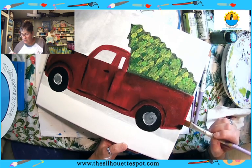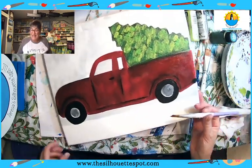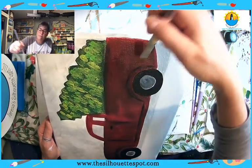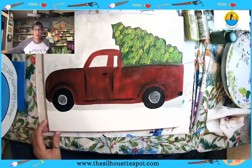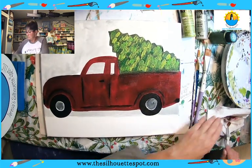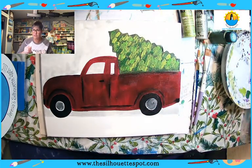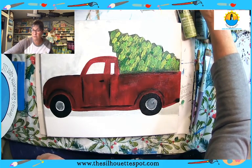I shrunk up my tracer to fit 11 by 14 and it just barely made it. So I wanted to just fix the end of my canvas a little bit there. Okay. I'm going to rinse my brush because I got it all full of red. My truck literally goes from end to end. The tracer was originally, I think, for 11 by 19, and I shrunk it up to fit on this 11 by 14.